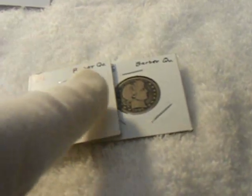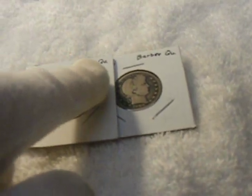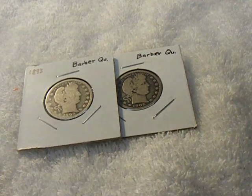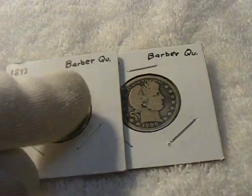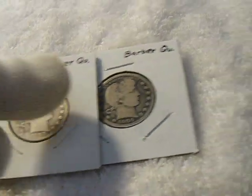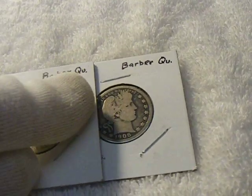If you also notice on here, I put Barber Q. No, not barbecue, like you eat in your backyard. But Barber Q. That means the Q obviously means quarter.